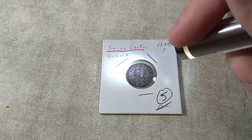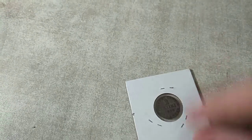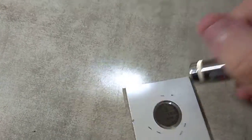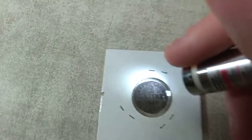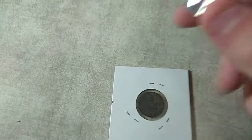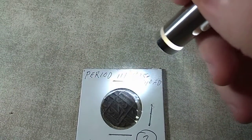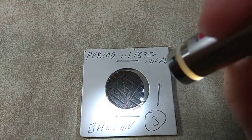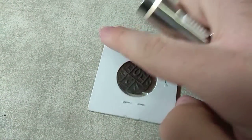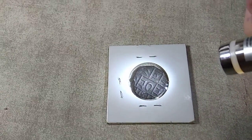There you go. This is from Swiss Canton, Geneva. I don't remember actually wanting to get it. I think I forgot to take it out of the pile in the end. But nonetheless, it's pretty nice. Last coin up here is from Bhutan, the third period, 1910 or 1835. I think it's supposed to be anywhere between that. I like these very old Asian coins, where it looks like they were hammered in. They probably were hammered in, though. It's a very neat coin.